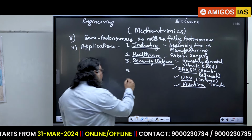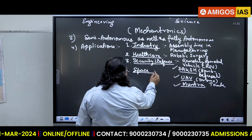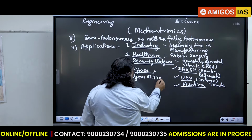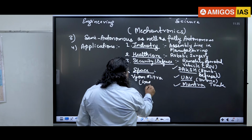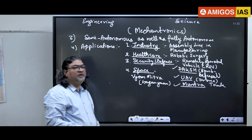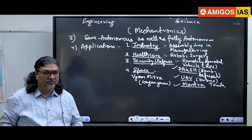Space one. Can you give me an example? Now give me an example. Yes, very good. The example is Vyom Mitra. Vyom Mitra is going to be part of the Gaganyaan mission. India's Gaganyaan mission will have a Vyom Mitra. But remember that Vyom Mitra is an AI-based robot.